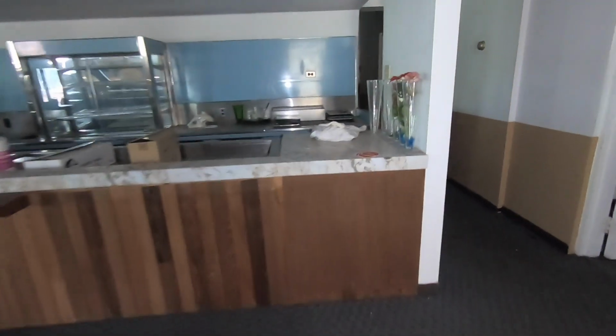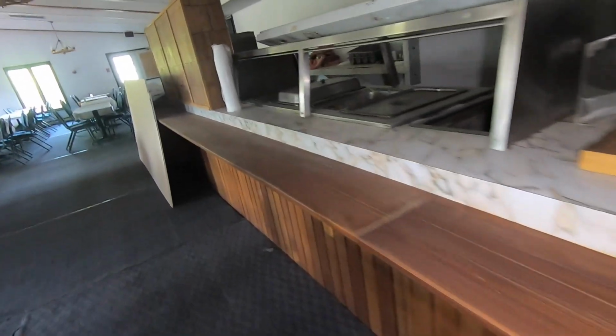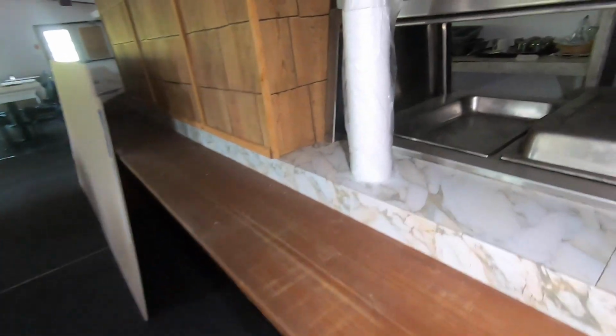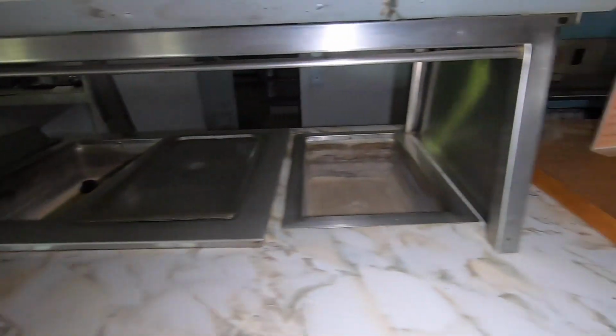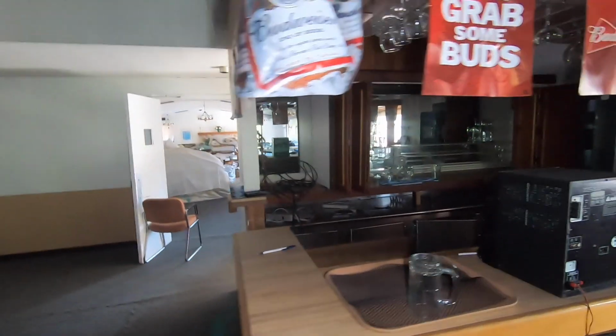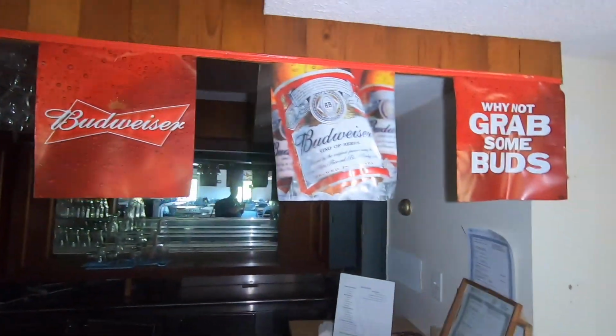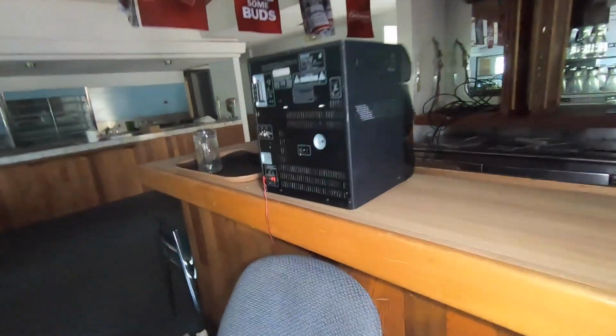So here is your serving area to get your food, guys. Wonder what was the last thing that they served here. And then here's the bar. Still got a beer mug hanging out right there. Let's go see what's up behind the bar, guys.